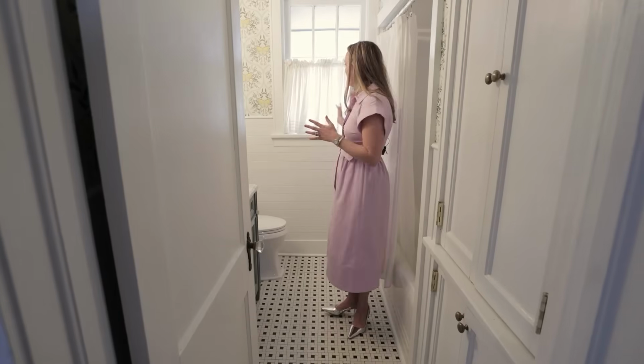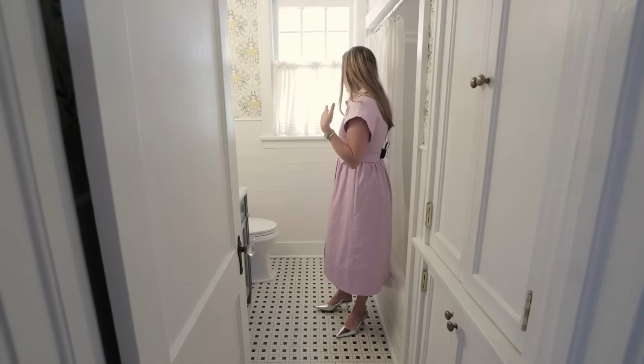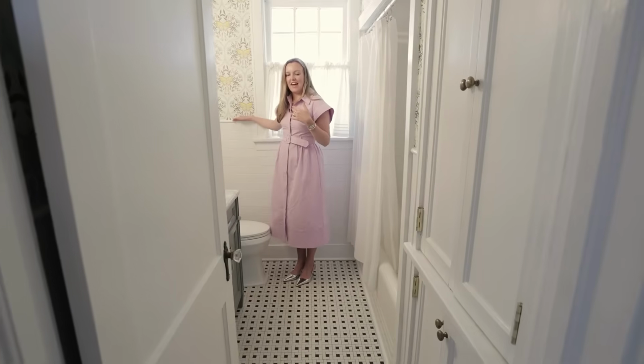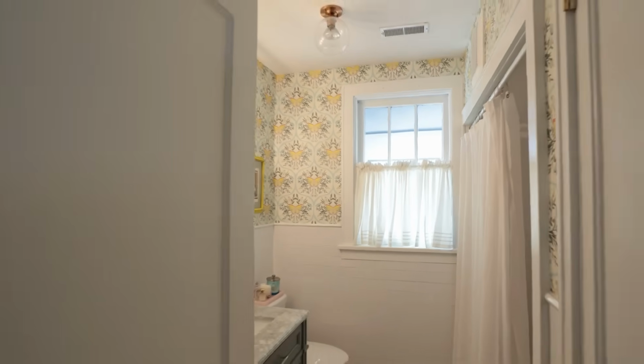When we did the renovation, we took off some black molding around the bottom to kind of take that black out and bring in this white, light, airy feeling. We added this trim on the bottom and brought the tile up as well, which is a great wallpaper saver because you only have to do half the wall, and that allowed us to do wallpaper throughout the bathroom.